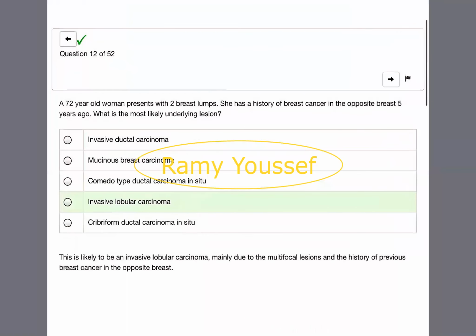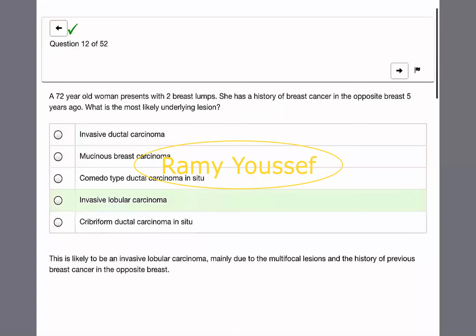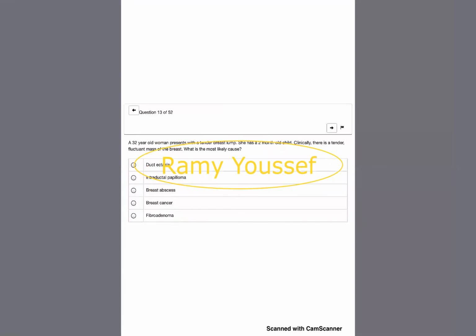He wants to tell you if I have a recurrent cancer in the other side, the other breast, so you are facing a multifocal bilateral cancer, which is most commonly lobular carcinoma. He just wants you to know this broad information that lobular carcinoma, or invasive lobular carcinoma, is bilateral in nature. Okay, so simple about this information. Next question.